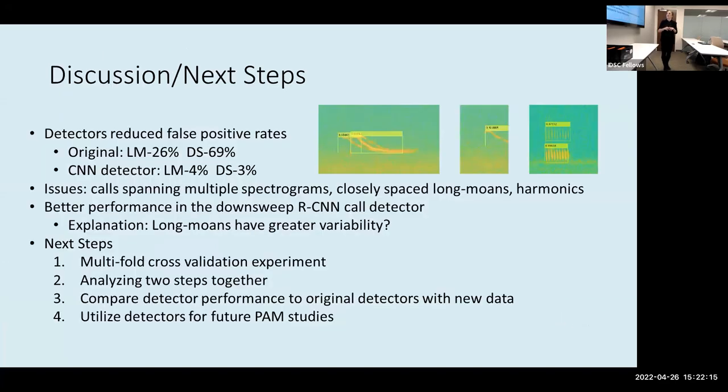And go to the next slide. So overall, it seems that the detectors did a good job at reducing the false positive rates. The initial long moan and downsweep detectors had false positive rates of 26% for long moans, and the downsweeps again had a 69% false positive rate, whereas the second step, the CNN detector, had a false positive rate of 4% for long moans and 3% for downsweeps. But to be fair, I need to analyze both of the steps together to actually measure the performance and see how it does when I combine both detectors.